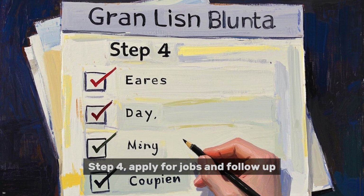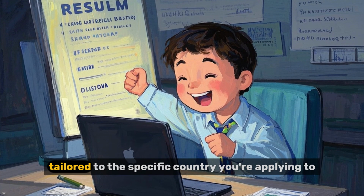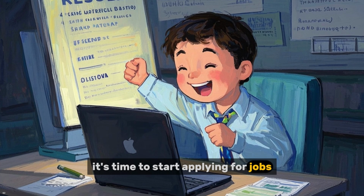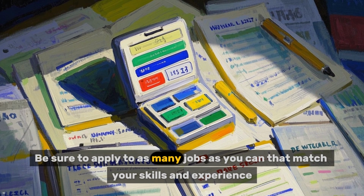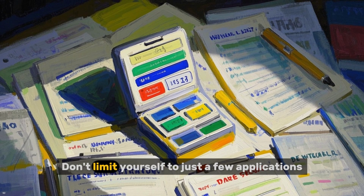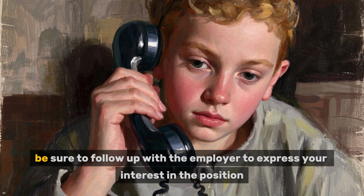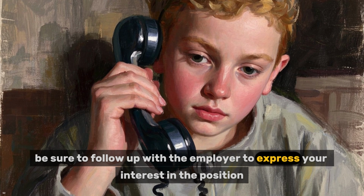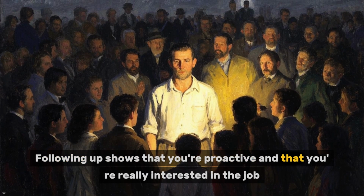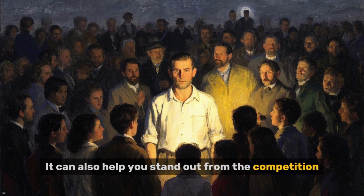Step 4. Apply for jobs and follow up. Now that your resume and cover letter are tailored to the specific country you're applying to, it's time to start applying for jobs. Be sure to apply to as many jobs as you can that match your skills and experience. Don't limit yourself to just a few applications. And after you've applied to a job, be sure to follow up with the employer to express your interest in the position. Following up shows that you're proactive and that you're really interested in the job. It can also help you stand out from the competition.